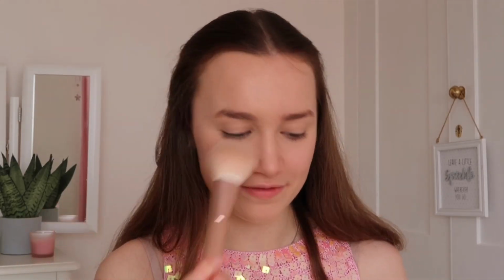By the way, if you were wondering why I just used this brush and no product, it's basically because I had a setting powder kind of thing, and I broke it by accident. I accidentally stood on it because it was on my floor, and so it cracked, and so I had to chuck it away. So I'm just hoping there's some residue powder on this powder brush, so I just put it everywhere and hope that there's some residue on it.